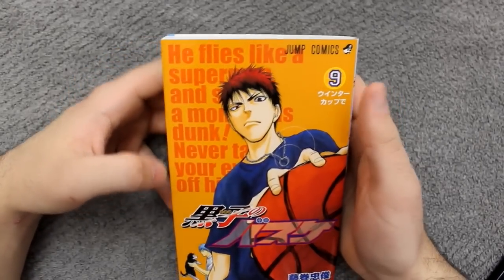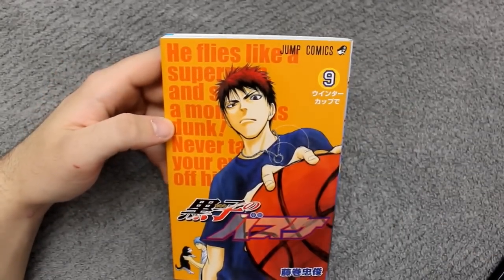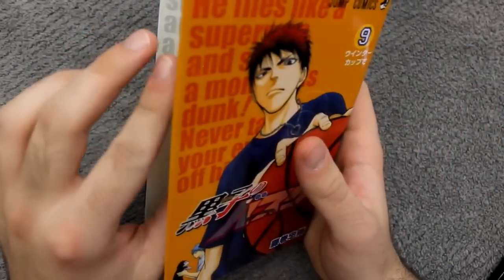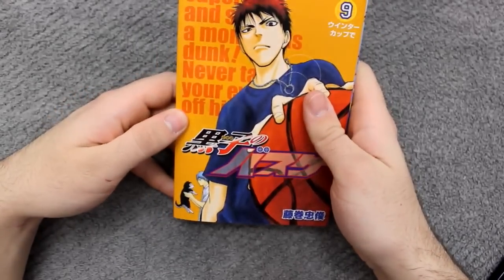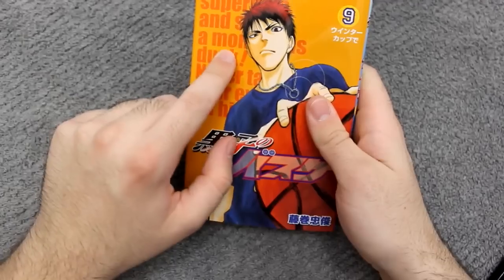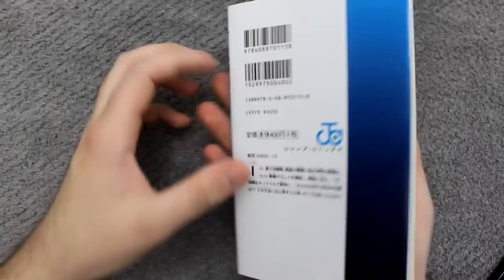Never take your eyes off him. I'm not sure what this part is supposed to be. And I don't know. Maybe it's gonna say it somewhere else. Or maybe not. No, it doesn't say it. Monstrous tongue, but I don't know what this S word would be. But yeah, that's volume 9.